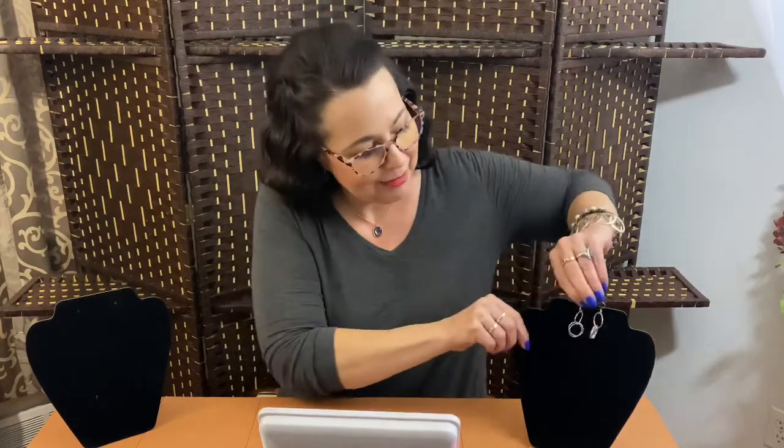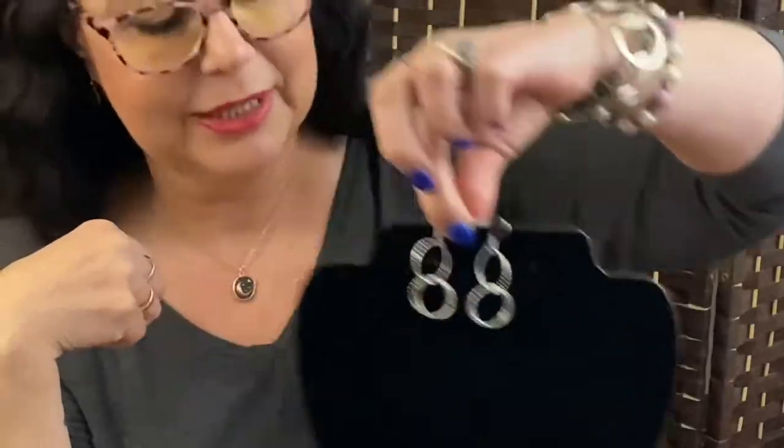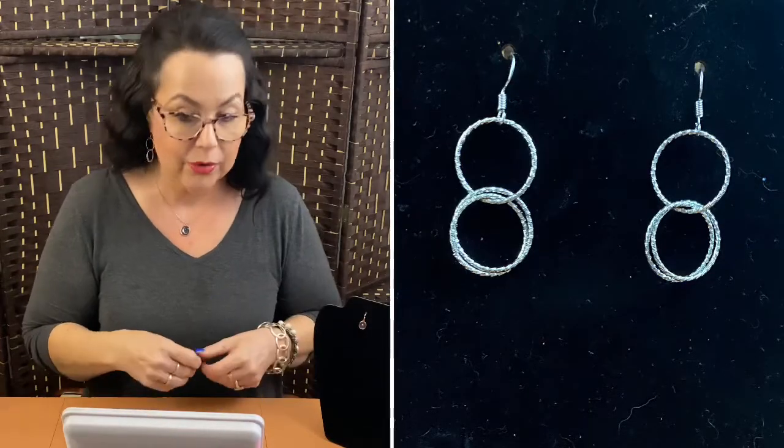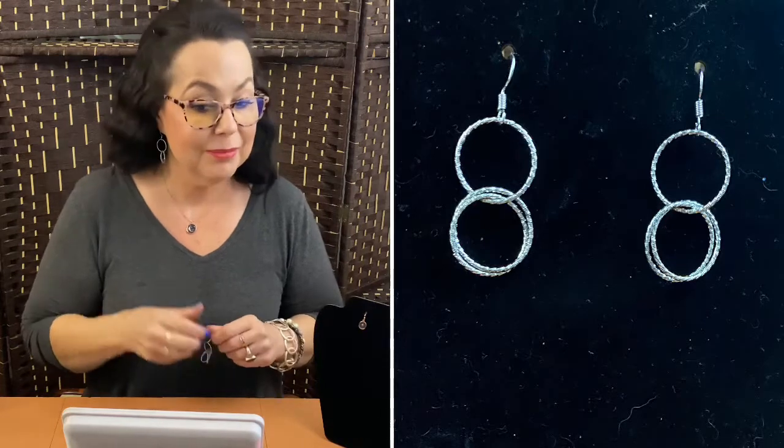Okay, let me hold these babies up for you. I remember, I thought these were very, very cute. I'm going to go ahead and put these on so you guys can see. I'll have to take out these and I'll be right back. Oh, I really like that. This is going to be one of my favorite sets.